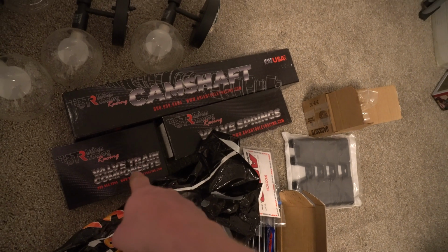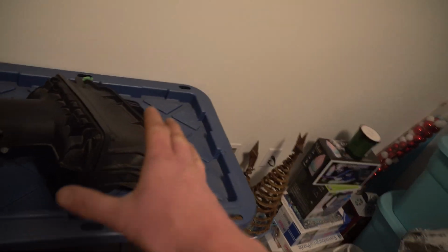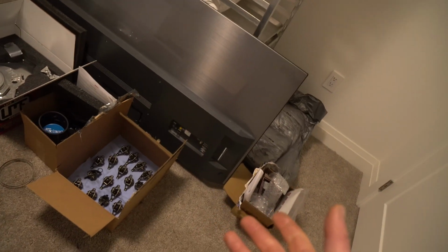And again, these are the push rods. That's the camshaft. Lifter buckets, lifters, and this is the intake piece, which we need to hold on to. That pretty much clears this room.